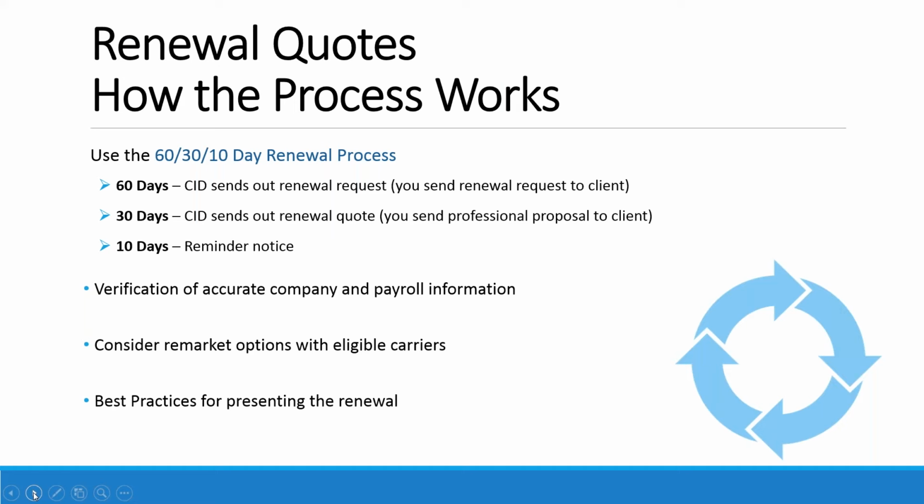So our office utilizes the 60-30-10 renewal process. About 60 days out from the renewal date, we're going to be gathering updated information such as payroll, officer exclusions, location changes, and remarketing the account to outside carriers. At 30 days, we'll send the renewal proposal to our broker, and then at 10 days, we're going to send a reminder.